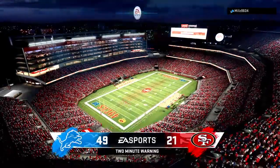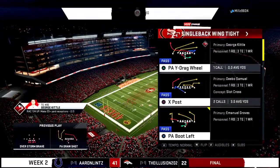Just 2 minutes remaining here in the 4th quarter of what has been a one-sided affair. There we go.